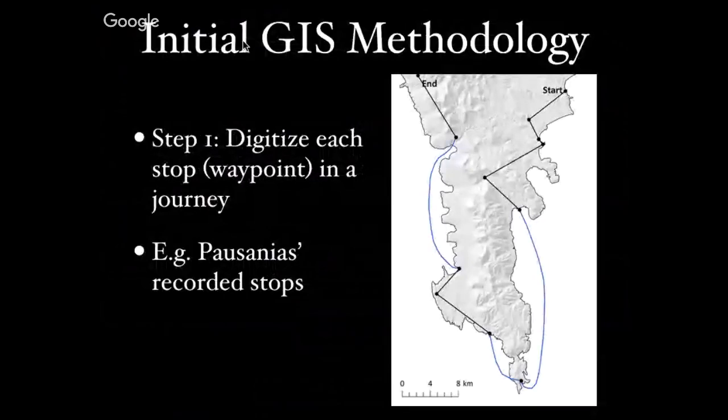Okay, so now you have an image, an idea of Mani. You have an idea of the topography, you have an idea of the people, you have an idea of the history of the travelers. So let's talk about what we're doing with cartography. Our initial GIS methodology was very, very simple. Essentially, we digitized each stop that a traveler took. So this is Pausanias that you're looking at here as a waypoint. So every place that they went to, we did our best to approximate where it was.